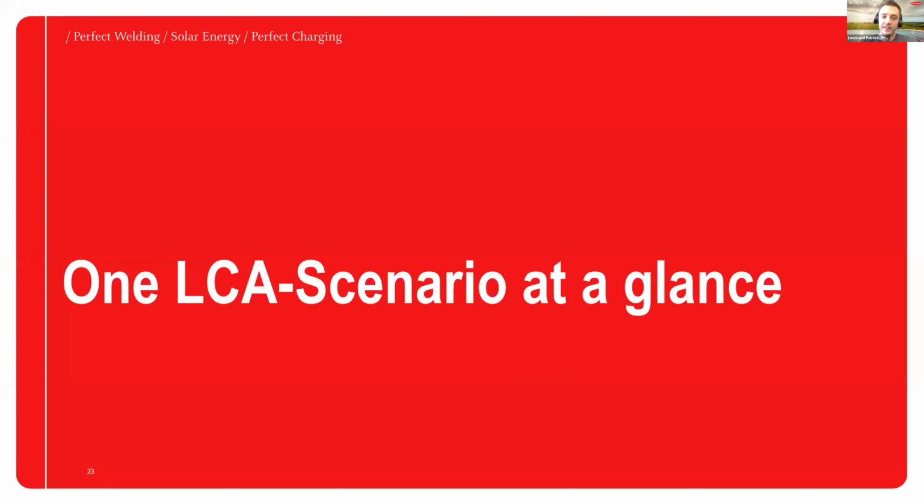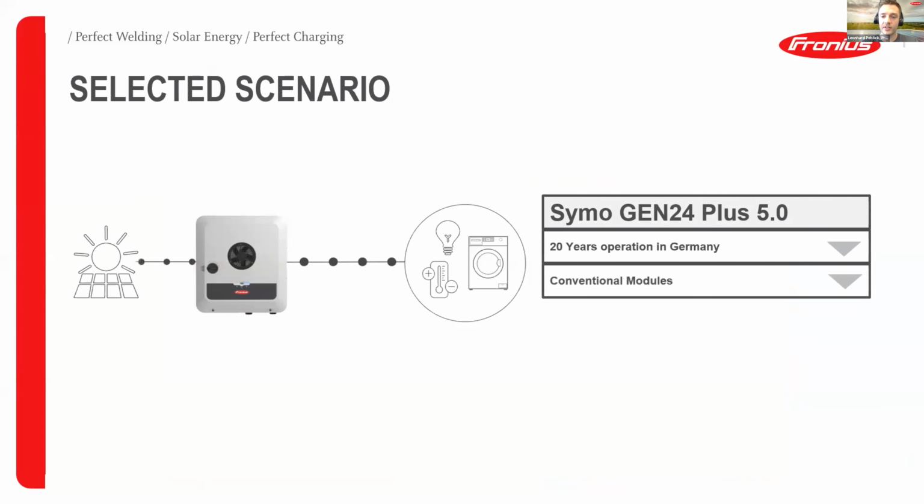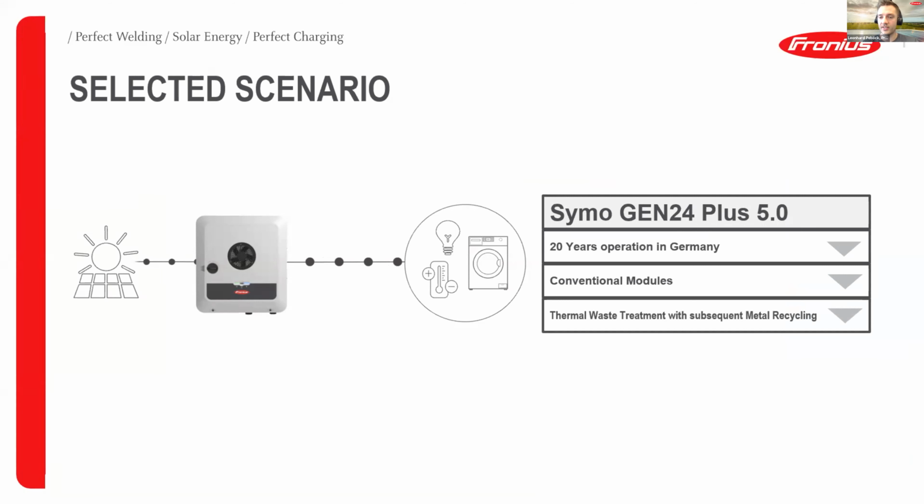Then I want to select one very practical scenario, because I can't tell you all the scenarios. We have more than 16,000 results with this LCA, but I've picked a quite good one, I would say. That's a PV system with the SIMO Gen24 Plus 5 kilowatt inverter, the 3-phase inverter, with 20 years of operation in Germany. We're using conventional modules because those are the normal modules customers use nowadays. And we're using a thermal waste treatment with subsequent metal recycling. That means that in the end of life process, the inverter is basically shredded into small parts, and the metal is recycled, the aluminium for example, and the rest is treated thermally.